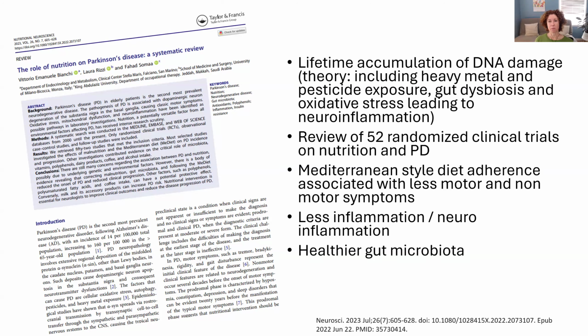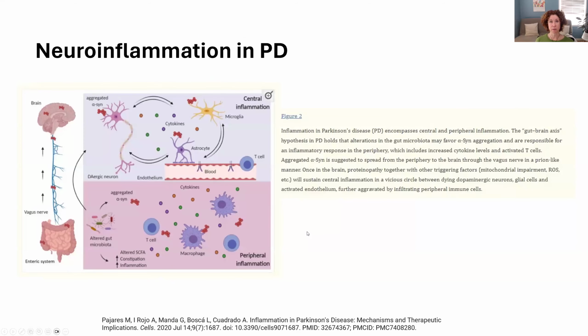So again, as I mentioned before, inflammation is brought up over and over when we're looking at influences on Parkinson's. So what they found in this study was that a Mediterranean-style diet was associated with less motor and non-motor symptoms. We talked about that last time. It's mostly a plant-based diet. It was also associated with less inflammation, neuroinflammation, and a healthier gut microbiota. The gut microbiome is talked about a lot in nutritional research in terms of its relationship to Parkinson's.